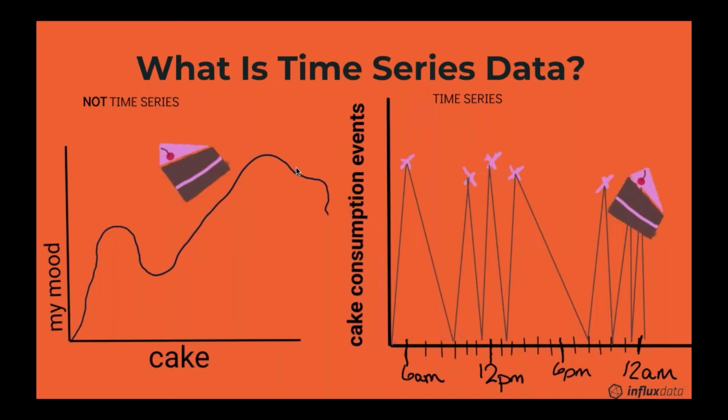Now I want to go through a couple examples of what is and is not time series data. So let's start with what isn't time series data, because I find sometimes starting with a bad example is easier for me to understand. So you'll notice on the left, I have my mood and cake. They are related, right? As you can see, my mood kind of increases as I approach cake. There's a couple dips in there. Those are just sugar crashes. I wouldn't worry about it. But what we're representing on this graph is relationship, right?